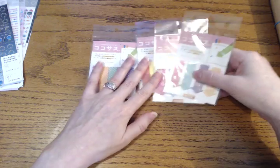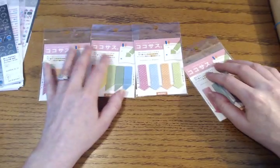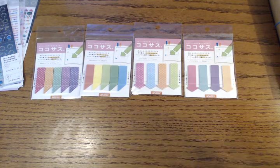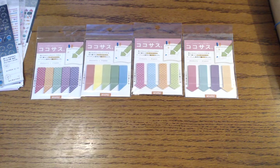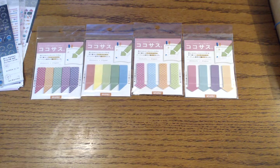Again, from jetpens.com. These next ones I'm going to show you are technically not Midori brand, but when you go under jetpens.com, they do include this in the Midori section. These are, and I'm probably not going to pronounce this name correctly, Beverly Kokosasu. What Kokosasu means is point here, so as you can see, they've got these nice little pointer things down here with the arrows and the triangles that come to a point.